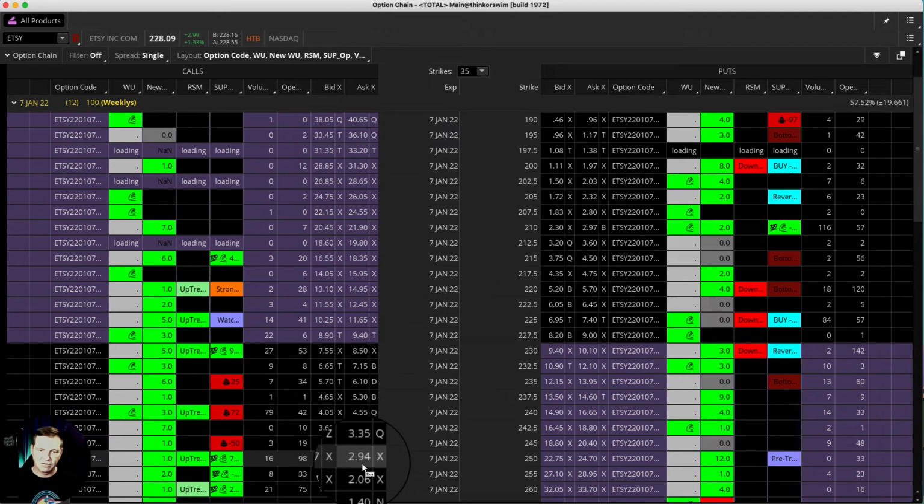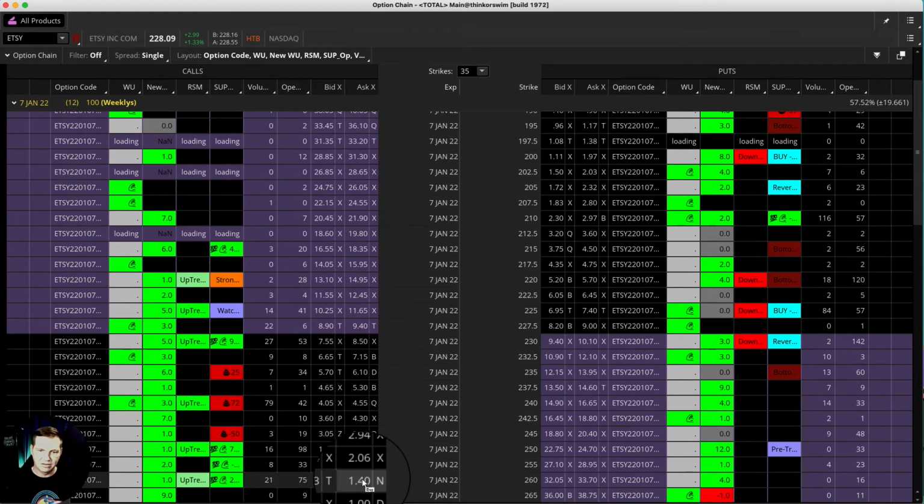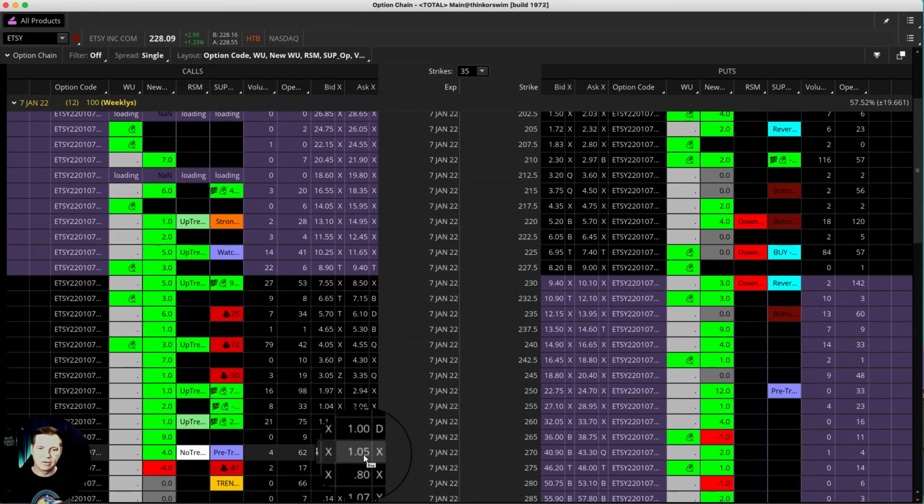When I say 250s, 260s, and 270s, all right, so this 270 strike right here, the bid is 54 cents and the ask is $1.05. You don't want to trade those because they're not very liquid. One, they don't have a lot of open interest or volume, and the bid-ask spread is so wide that there's just not liquidity. You want nice, tight bid-ask spreads.